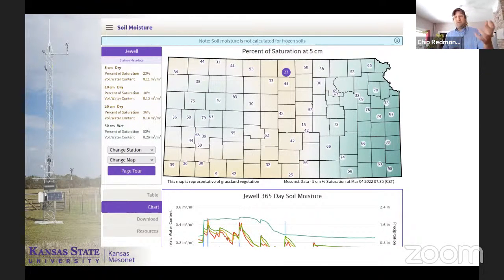There are maps there for a 7-day change, and we measure it in percent of saturation. Volumetric water content, for those that are more into the science of this. But this display is percent of saturation. So our maximum saturation is 100% over the last year, whatever that mark is. So we know that right now, Joule's at 23%. That's really low, right? 100 is maximum, 0 is none. And basically anything underneath 40 or even 50 is considered dry soil.